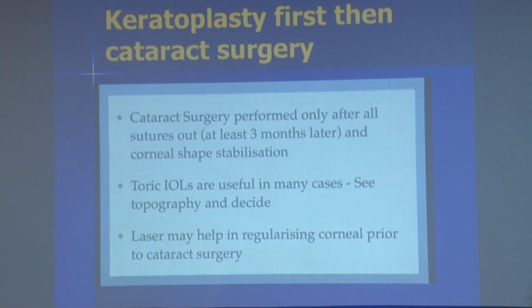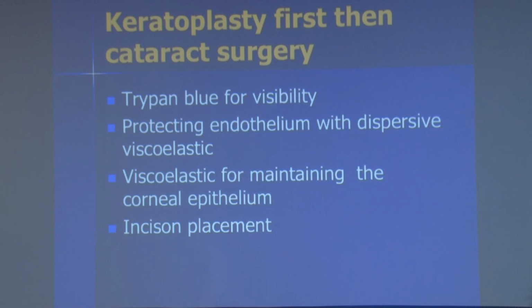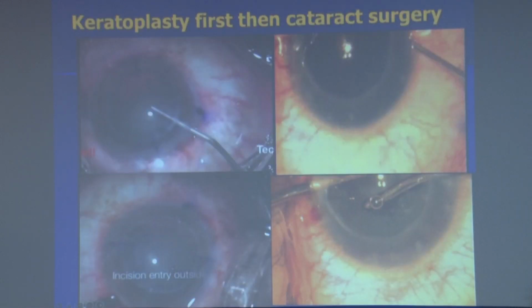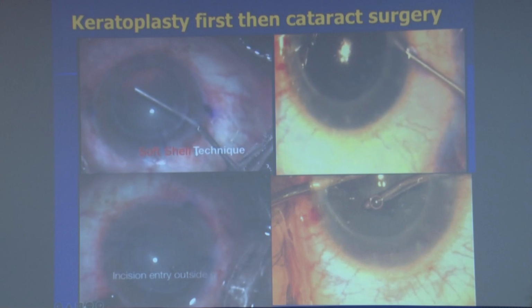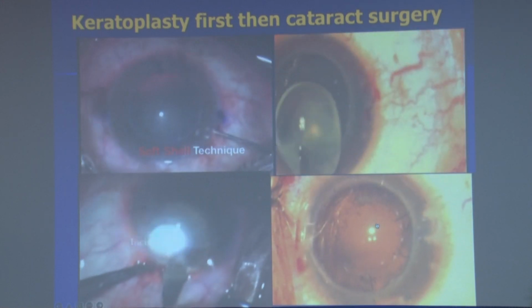So when you are doing keratoplasty first and then cataract surgery, how do you deal with it? Obviously, once you've done keratoplasty, you need to remove all the sutures. Suture removal will take about a year. And after that, 3 months after, when the topography stays stable, only then you go ahead with cataract surgery. This was one such patient who has a fairly regular astigmatism. You have to make sure you're protecting the endothelium, because in these cases it's already a donor cornea. The rest of the surgery is pretty much similar.